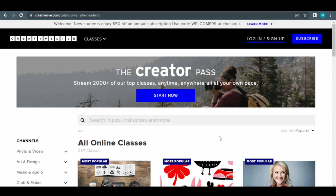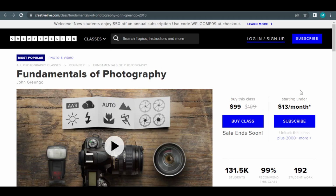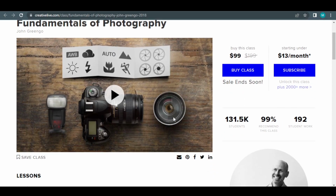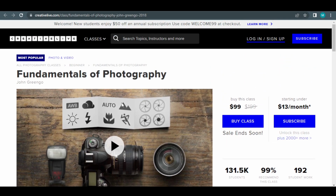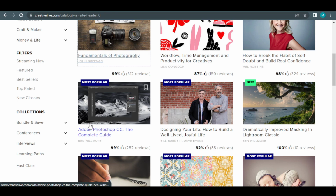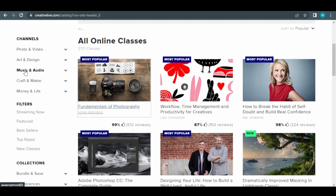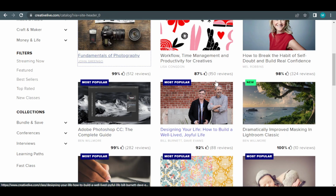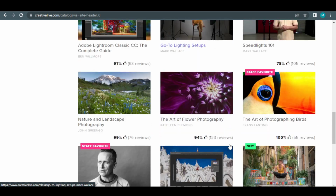Let's pretend you're selling these courses right now, such as Fundamentals of Photography, and you can see the price is $99. From there, you can profit 30% of the first $99. That is, after all, your very first front-end commission. Furthermore, if your referred customers decide to purchase, for example, the first course, Adobe Photoshop, or other courses in the music and audio category, or simply move on to purchase any other different courses within 30 days, you will still be compensated. That's insane, right?